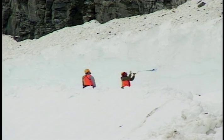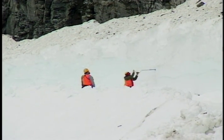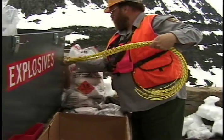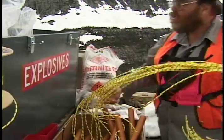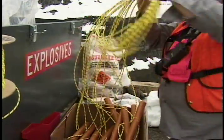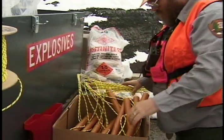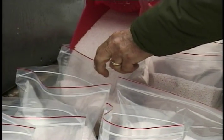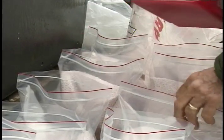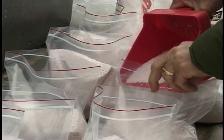Once it is open, it is drilled and loaded with explosives. Total shot today will be 52 1-pound sticks and 660 pounds of ammonium nitrate.